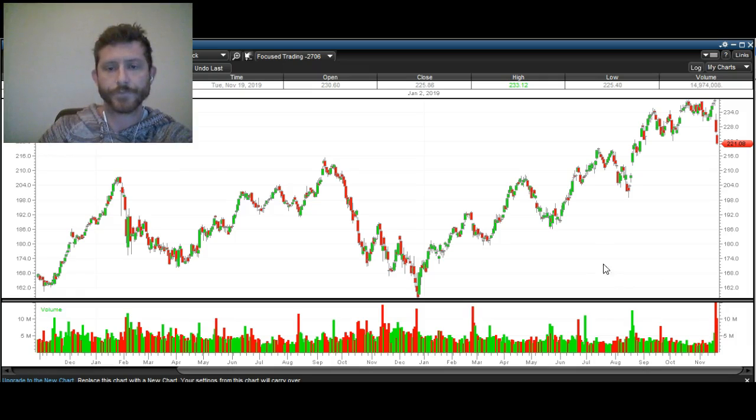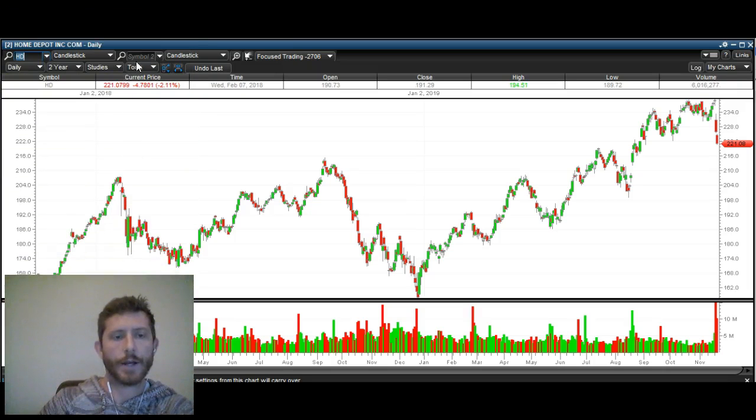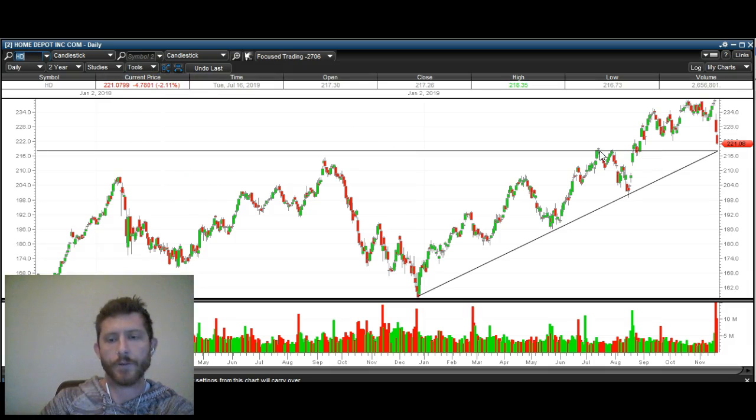Heavy volume. And now I want to show you the chart a little bit more. So we've got a really nice uptrend line right here, just below where we're at right now. You can see it started here. There's a bounce, there's a bounce, and it's just below where we're at. We also have quite a bit of support from these previous highs right there, boom, boom, boom. Right around there, and I will draw that support right here.